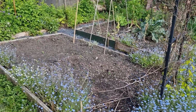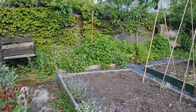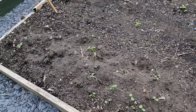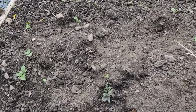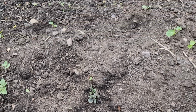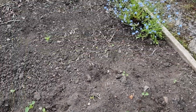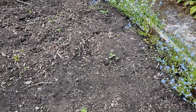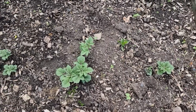The vegetable beds are still empty, still surrounded by this lovely blue haze. I've planted the sweet peas out, but they're not actually doing anything yet. There's a row of potatoes here. This is blue Annalise. It's just beginning to come up there. This is where the sparrows were bathing. And then there's lots of self-seeded nasturtiums there, and a couple of self-seeded borage, which I'll dig up and put somewhere else other than right in the middle of the bed. And there's some more potatoes here.